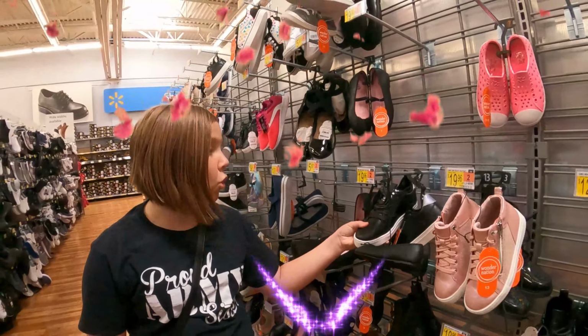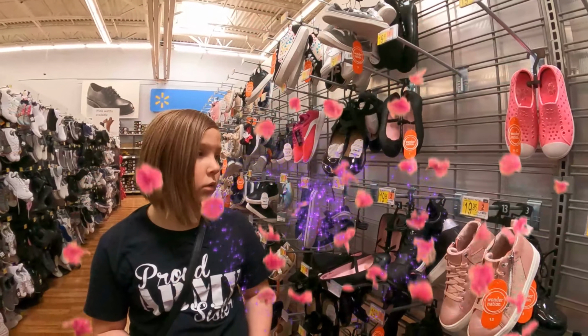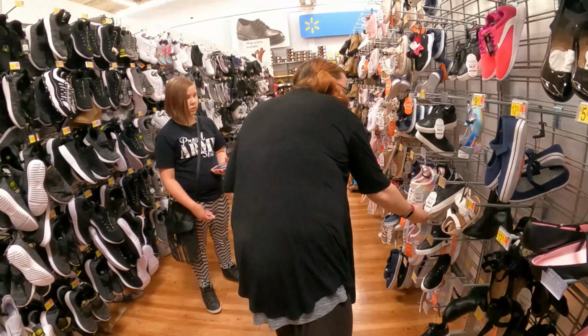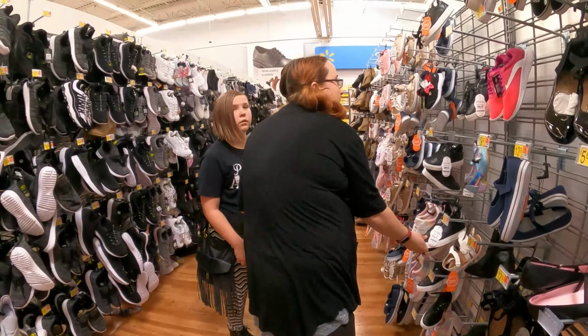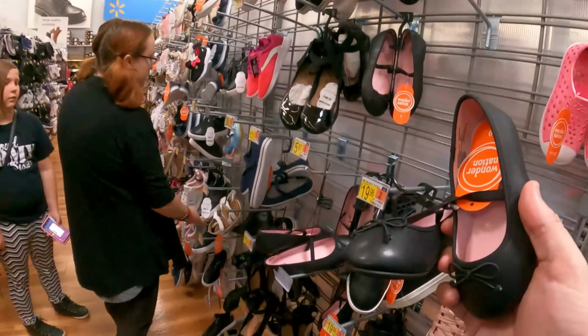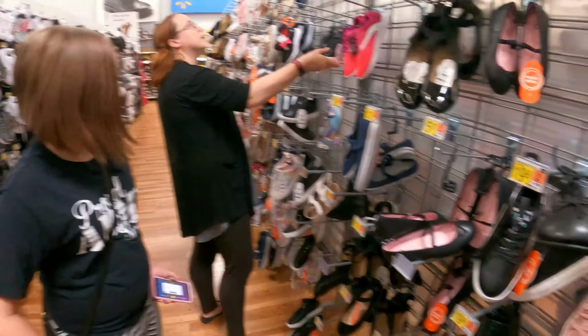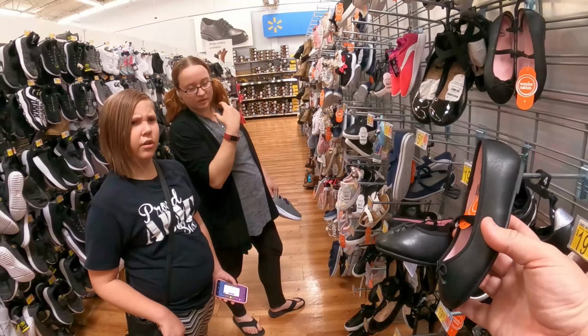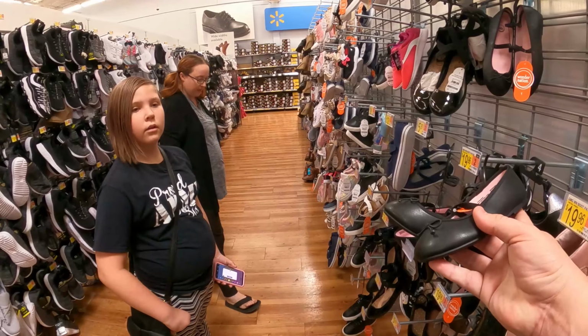Shiny shoes. These are the most adorable shoes ever, and I want them, but they're adorbs. Those are super cute. Are these the same? I don't think these will fit you, Bitties. Really? These don't even look like they would fit Diva. Really? They might fit Diva. No. Diva's feet are a lot bigger than these.